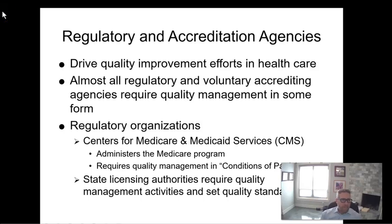Regulatory and accredited agencies. So regulatory and accreditation, those are either government organizations or non-government organizations that are quality-based and research-based organizations. So examples of that would be a regulatory agency would be the California Department of Health, CDPH, the Centers for Medicare and Medicaid Services. If you're in like UC Davis, you might have the OIG, the Office of Inspector General. So those are all things that might be considered regulatory.